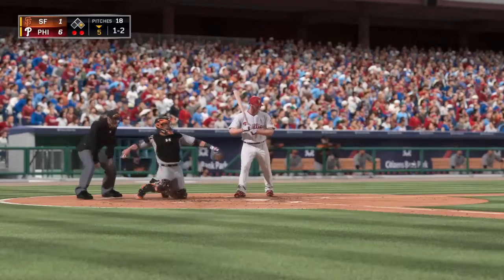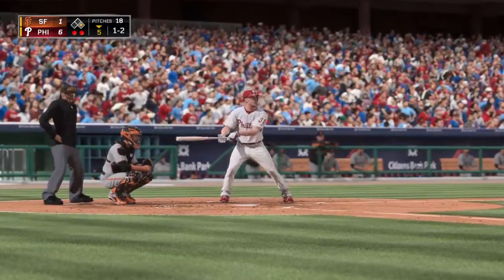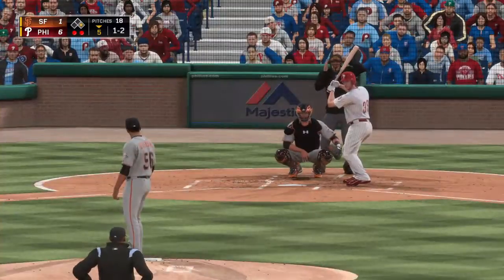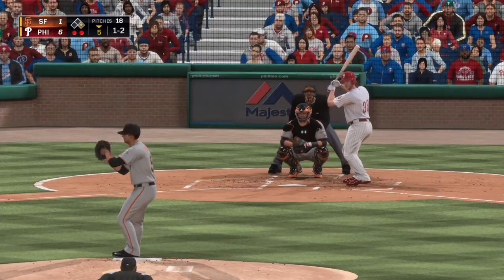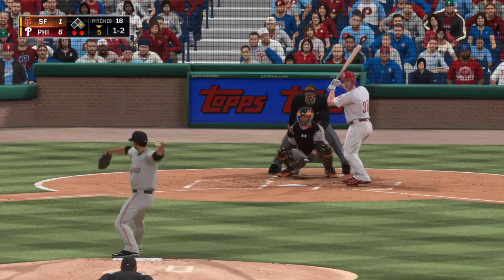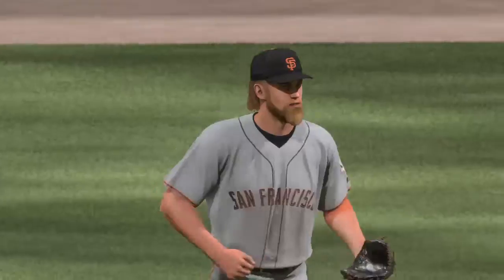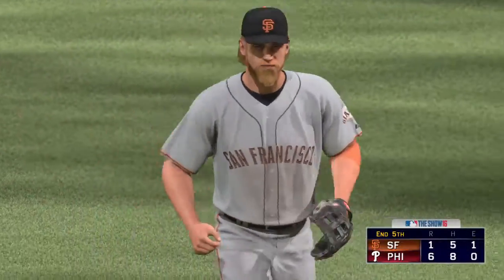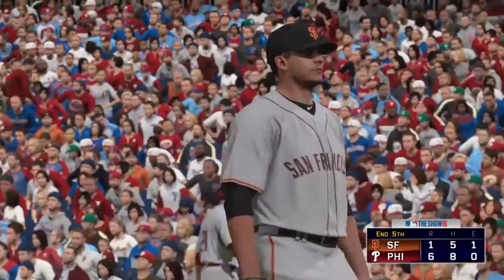That's on the corner to put him behind now. 1-2. A runner on first with 2 away. And a sinker there. Swung on and missed for out number 3. Hunter Pence will start things out when we come back. It's the Phillies 6 and the Giants 1.